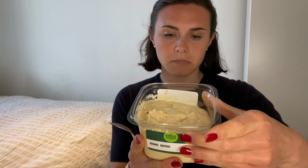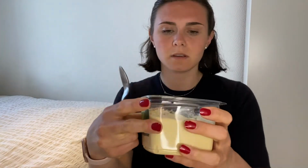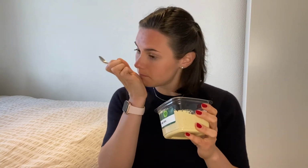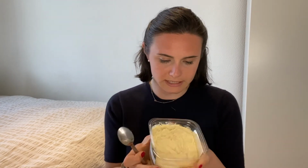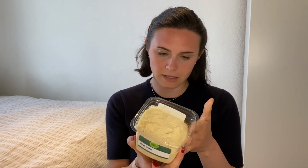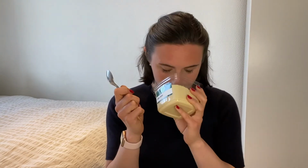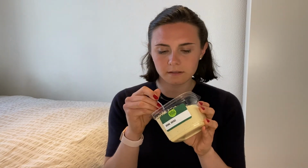Okay, and finally, last one is the Whole Foods one. And it's just their like regular Whole Foods brand. This is the look of it. What does this smell like? I feel like it smells a little bit like cumin. Gosh, I can't really tell what it smells like, but it's actually a very pleasant smell. I want to see if it has, yeah, there is cumin in here. That's why I can tell it smells like cumin. Okay, and yeah, I guess slightly garlicky smell.